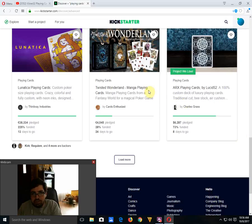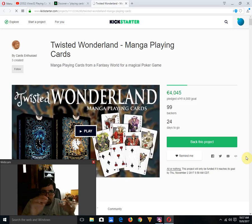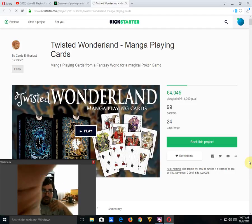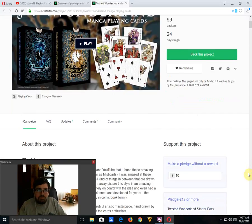Twisted Wonderland, Mega Playing Cards by Cards Enthusiast, has relaunched. It is 28% funded, 24 days to go. And I'm not sure it's going to fund this time again. The problem is, they have reduced the goal, but it's still 14,000 euros. And previously, in the last one, they got like 5,000 bucks in funding out of like a $32,000 goal or whatever. So, are they going to hit 14,000 when they only got like 5,000 last time? Yeah, I don't know. That one might have been canceled before it ended.